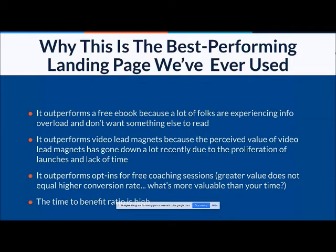It outperforms video lead magnets. And by the way, just to define that term, lead magnets, that's the thing you give away to get people to opt in. All right, so some people call it an opt-in bribe or a freebie or a giveaway or whatever. So we're just going to call it a lead magnet. So it outperforms video lead magnets because the perceived value of video lead magnets has gone down a lot recently due to the proliferation of launches and lack of time. So, not everybody wants to watch a 15-minute video. Okay, but if it's a simple list of tools, then they definitely want that.